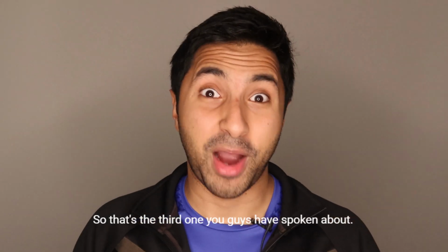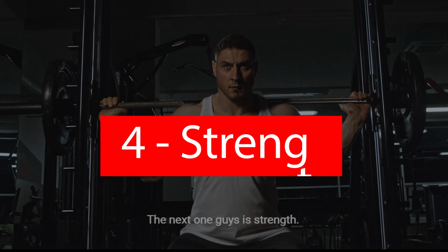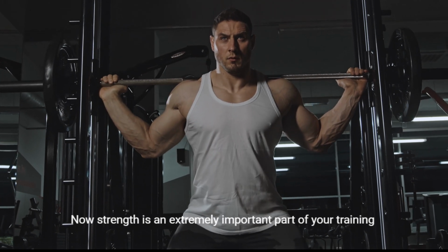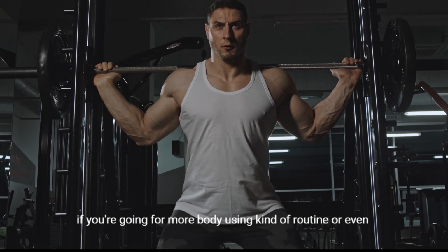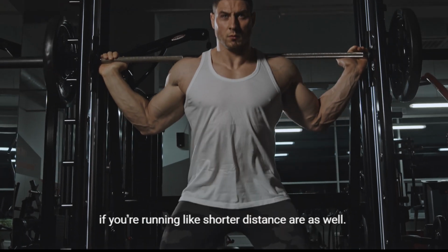Guys, we've spoken about power, we've spoken about flexibility, and we've spoken about endurance. The next one, guys, is strength. Now, strength is an extremely important part of your training as well, and I would highly recommend including it, especially if you're going for a more bodybuilding kind of routine, or even if you're running short distance as well.